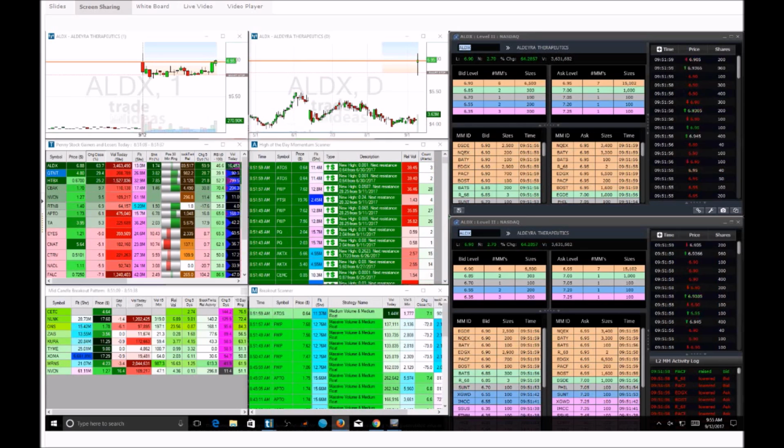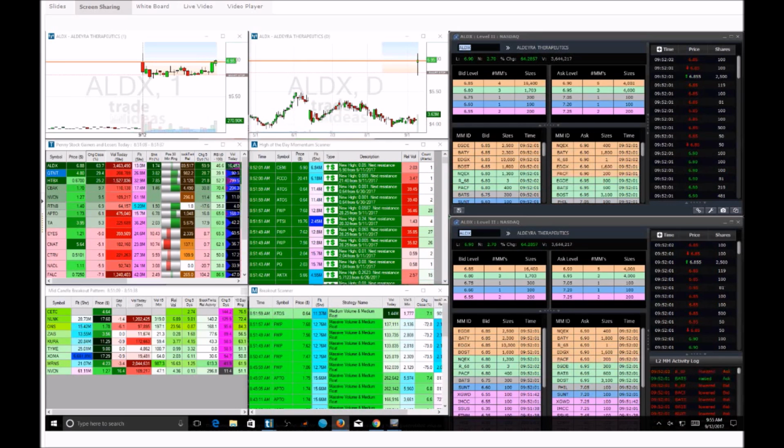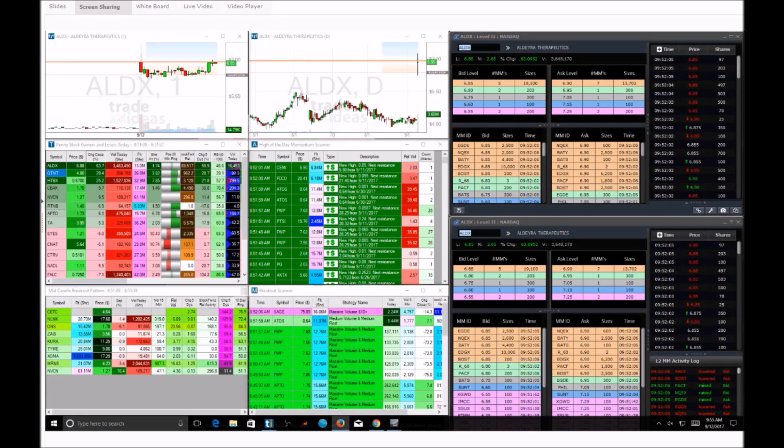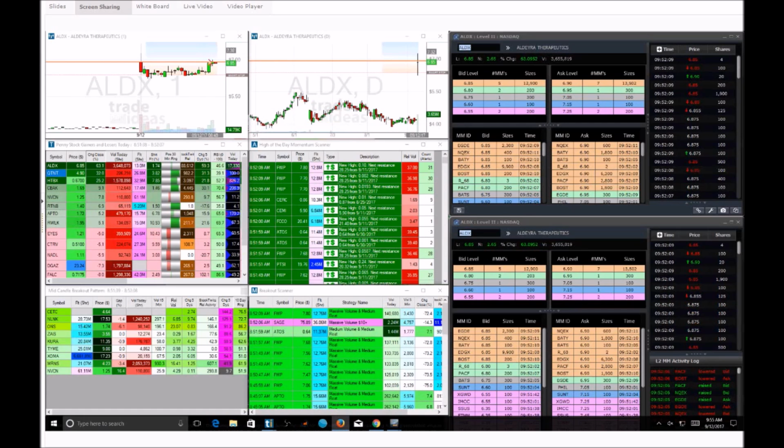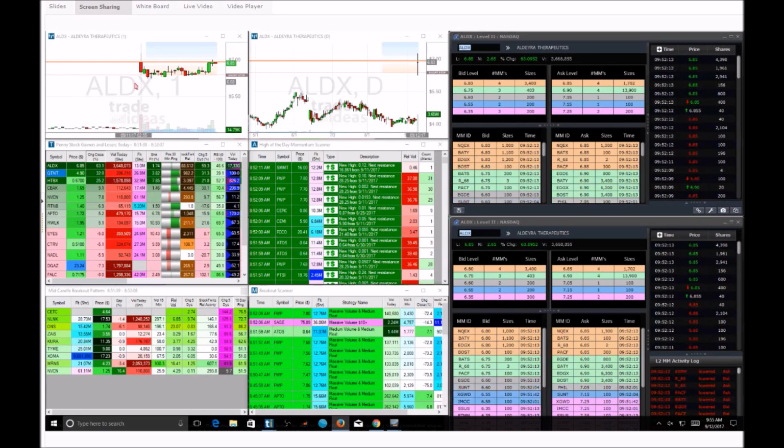Look for the $7 break, and then the exit would be all the way up towards around that 7.15 mark to start. Stop loss would be at around 6.87, 6.85. But I think we're going to go sideways for a little bit and then watch for the shoot up. So this is a very nice red to green move.